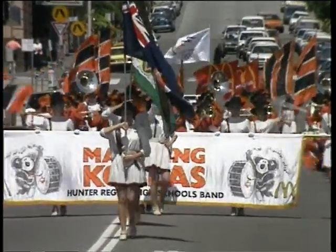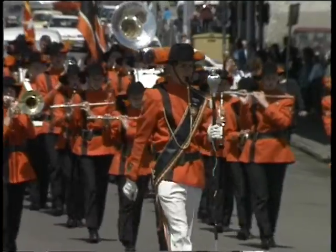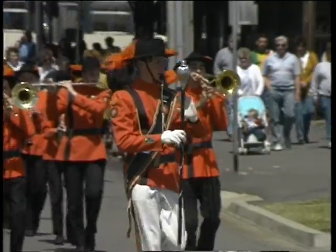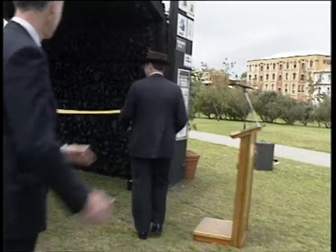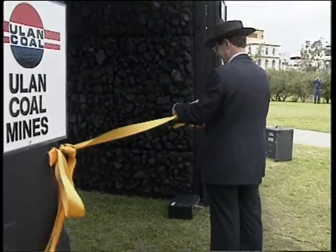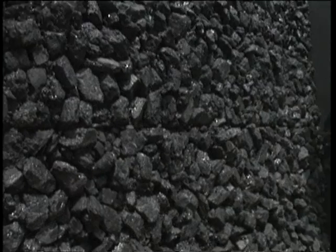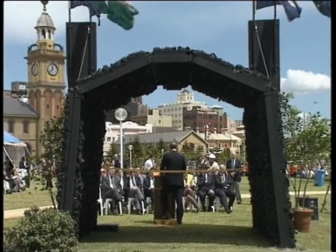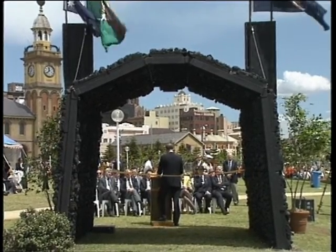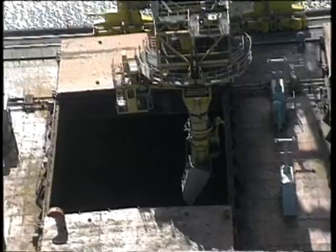Newcastle's Marching Koalas staged a lively local launch to National Coal Week. Lord Mayor John McNaughton then officially opened Coal Week, a coal arch providing his backdrop. This was purpose-built to symbolise the region's involvement with coal since European settlement and to help raise the community's awareness of the importance of the coal industry to our economy. Last year, the coal industry earned $7.5 billion, making it our leading export.